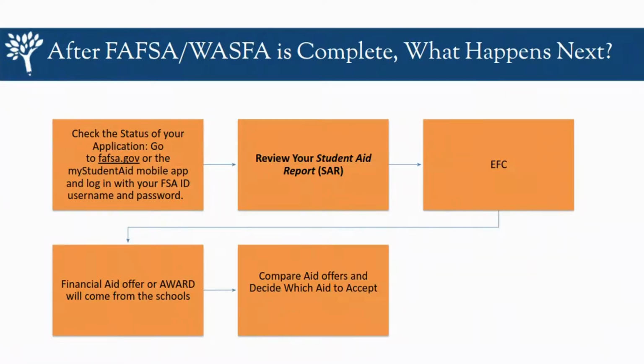What happens after you apply for FAFSA and WAFSA? Make sure you check the status of your application. For FAFSA, go to fafsa.gov or the My Student Aid mobile app and log in with your FSA ID, username, and password. The status of your application will be one of the following: processing, processed successfully, missing signatures, or action required.